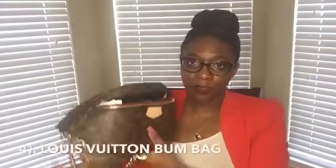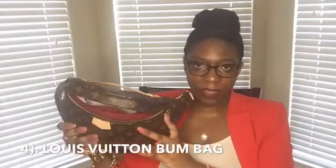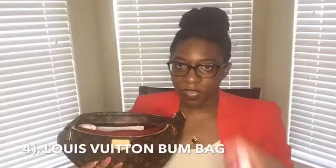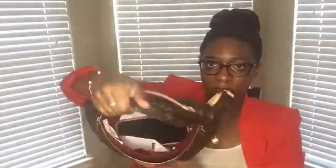Next bag, we're gonna look at the Louis Vuitton Bum Bag, my newest bag and one of my personal favorites. I've used this bag in the past week, so I already know that the phone fits fine. But let's go ahead and try the interior first. I do have a bag organizer in here. So we put the phone on the interior. That's what it looks like.